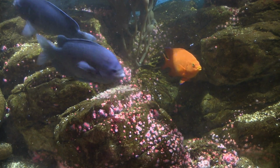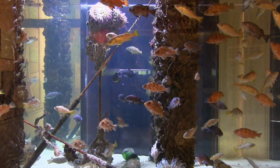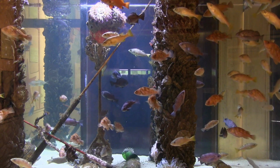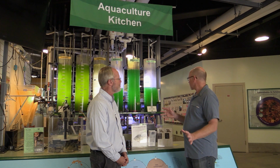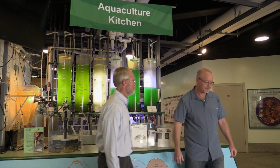The process there is that the youngsters are learning to grow these baby fish from eggs all the way up to adults, learning the process of science and the husbandry, the different activities it takes to keep them healthy as they grow. Right. This is an amazing facility. It's almost like a research facility here. Do you mind showing me around a little bit more? Sure, let's go. Come on, let's go.